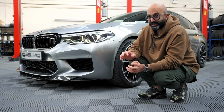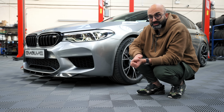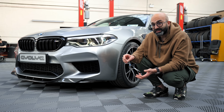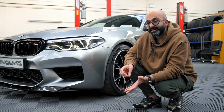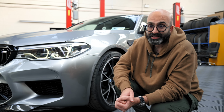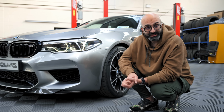We would normally see a lot better results on 99 RON, and that's what we expect our customers to be running most of the time. The car did a 7.27 completely standard, 100 to 200 kph. And with our stage 2 tune on the fuel that was in the car, which is a 95 RON fuel, it did 6.4. Now, usually our customers run 99 RON and we get anywhere between 5.5 and 5.8 seconds, 100 to 200. But either way, the car is faster than it was when it came in, and we are being limited by the fuel that the customer has to run.